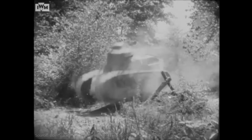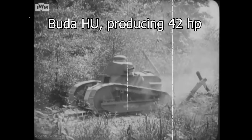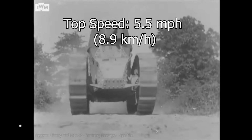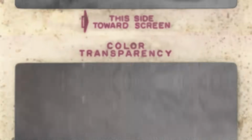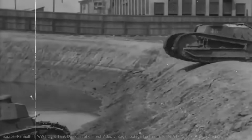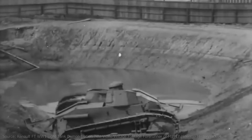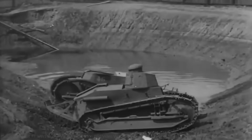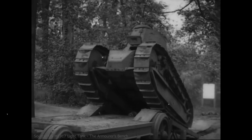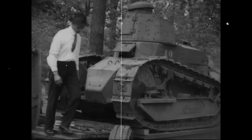One of the most notable changes was the replacement of the original engine with a 42-horsepower Buda HU, which allowed the tank to reach a maximum speed of 8.9 kilometers per hour. The running gear remained identical to that of the FT, featuring a small rear sprocket wheel and a large disc idler at the front, giving the track system its distinctive teardrop shape. The suspension included 8 road wheels mounted on bogies, with a full-length skid supporting the track return.